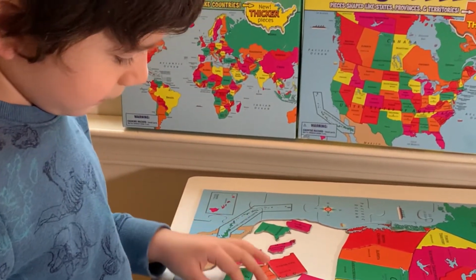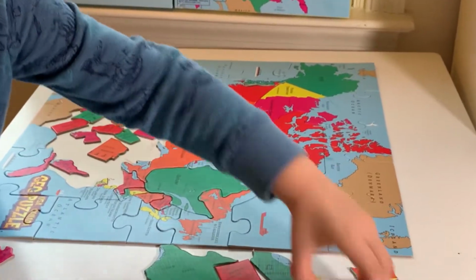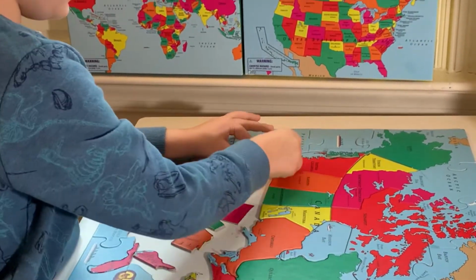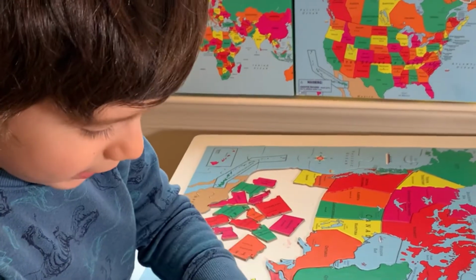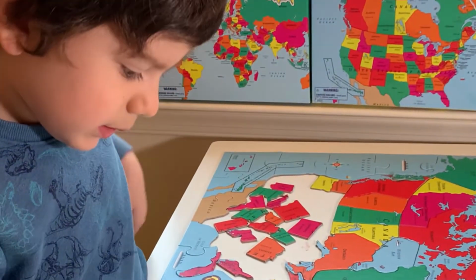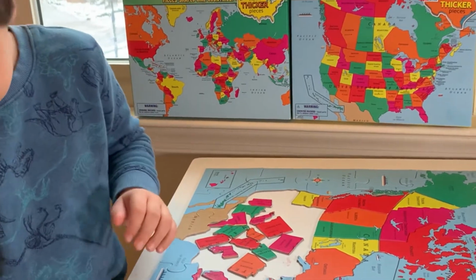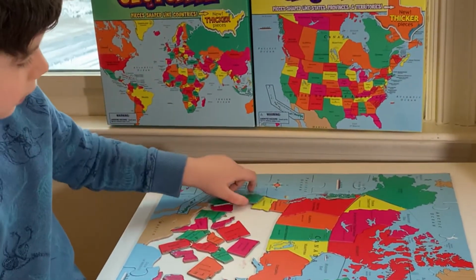Okay, so now you have to name the states as you put them in. So this is Oregon right here. So you're starting at the top and going down? And then we got Washington here and Pennsylvania. The state below. What's below Oregon? Oregon is California. California is holding it. There's nothing on the floor.